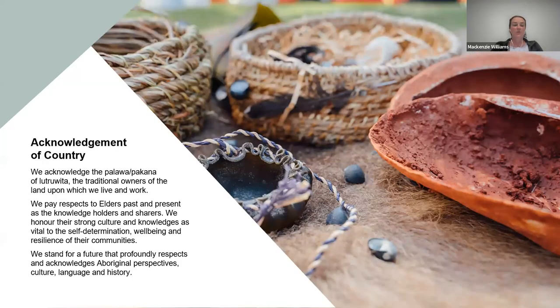So just an acknowledgement of country. So we acknowledge the Palawa Pākana of Lutruwita, the traditional owners of the land upon which we live and work. We pay respects to elders past, present, and as the knowledge holders and sharers, and we honour their strong culture and knowledge as vital to the self-determination, well-being, and resilience of their communities. We stand for a future that profoundly respects and acknowledges Aboriginal perspectives, culture, language, and history.